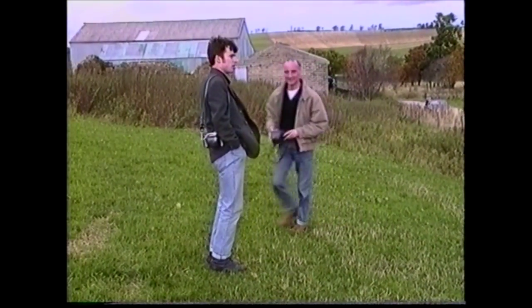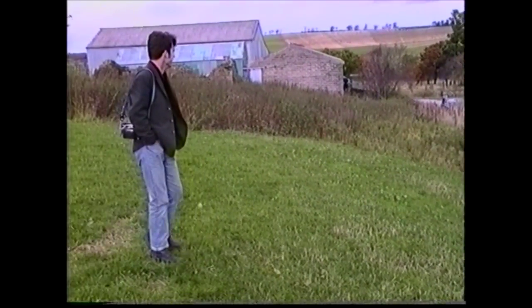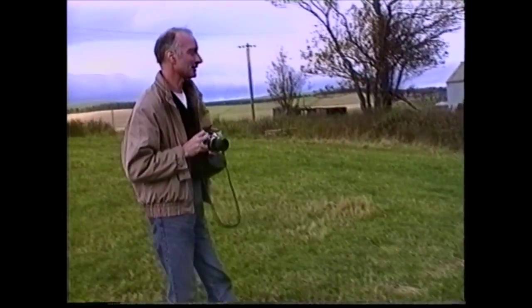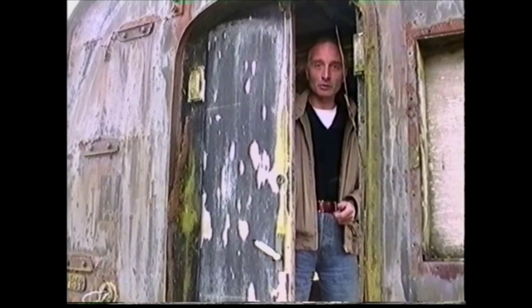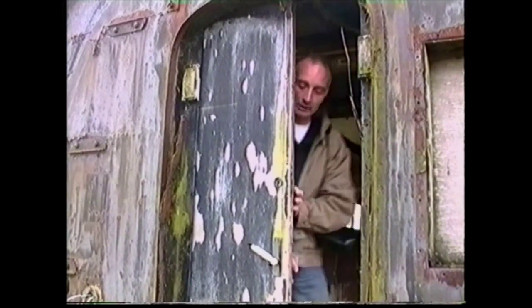We don't want to hold it. Well, it depends how much it costs. There are lots of nice vents on the top, which we don't have any of. An LMS all-steel third corridor, or at least it was 40 years ago.